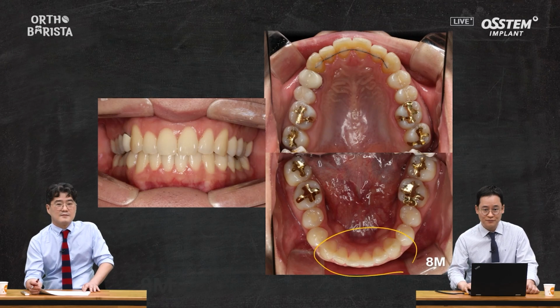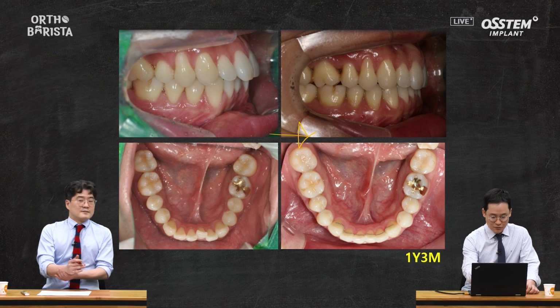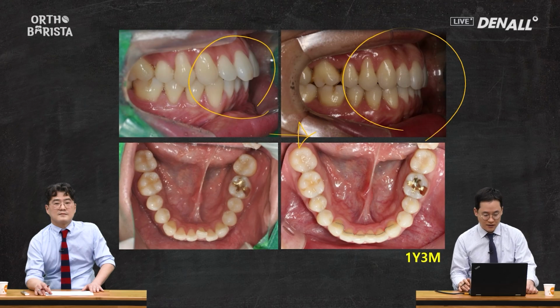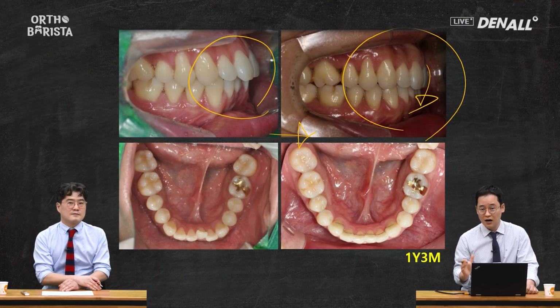That said, there's a caution to keep in mind when retracting protruding teeth. Take a look at the anterior region. This is quite common. In cases like this, which I didn't treat myself, retracting the front teeth excessively can result in vertical collapse rather than parallel retraction. In the case of the mandibular anterior teeth, they tend to move upward.